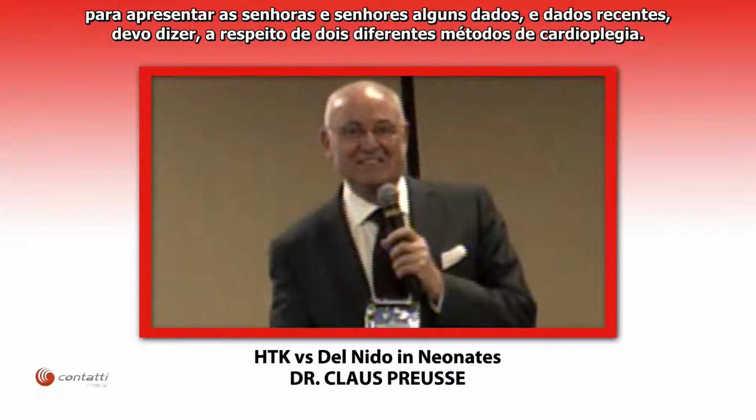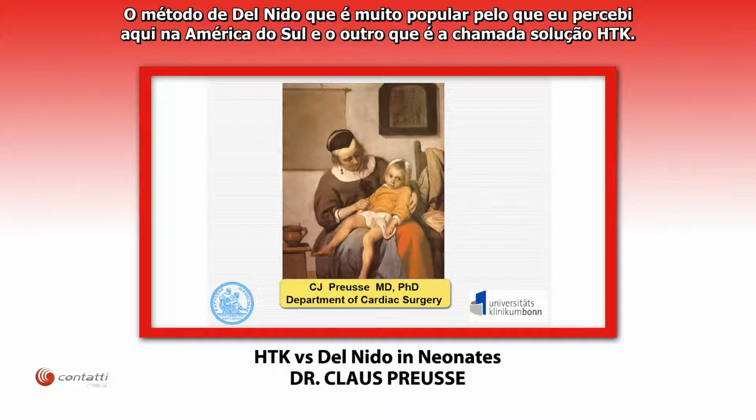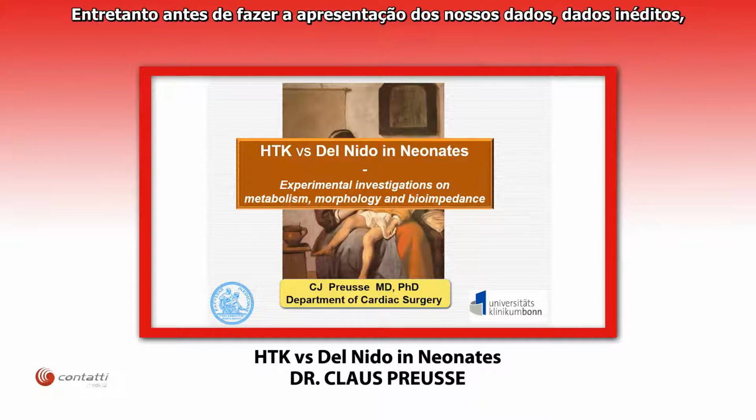It's a pleasure for me to be invited by the Congress and especially by Contatti Medical Company to present some recent data about two different cardioplegic methods. The Nido method, very popular, I have realized, in South America, and the other one is the so-called HDK solution.